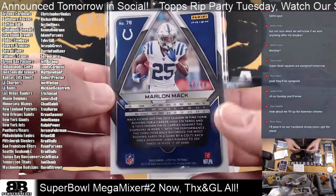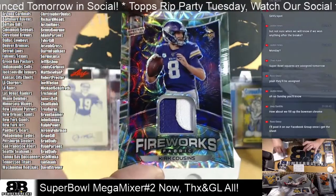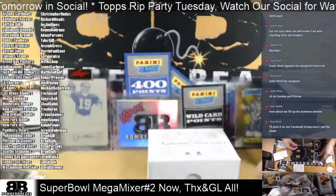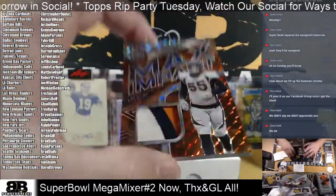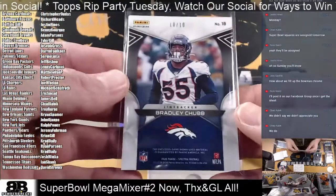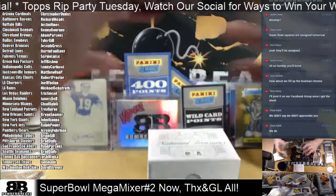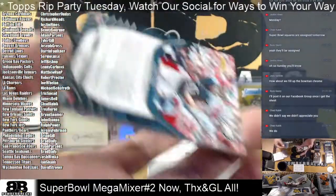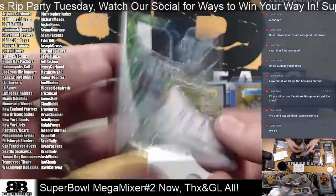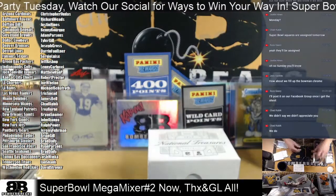Mac, out of 60 for Indianapolis. Kirk Cousins. Nice card. 5 out of 25 for Minnesota. Max Impact, Bradley Chubb. 10 of 10. And yeah, Chris Long for the Eagles. 10 out of 15. I guarantee you, these same boxes, other breakers will be charging way more.